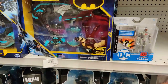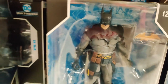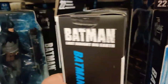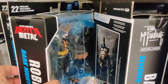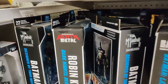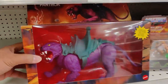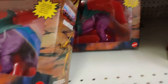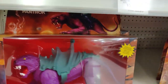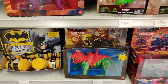Awesome stuff. Yeah, the regular Batman, no gold label. Very cool to see him. Omega. Omega! And King Robin. Very cool to see these guys here. That's about it there. Ooh, there's a Panther. But he's not flocked. No flocked Panthers. I've heard that they are showing up in Western Canada. Man, Western Canada gets everything first. But yeah, haven't seen too much of them.